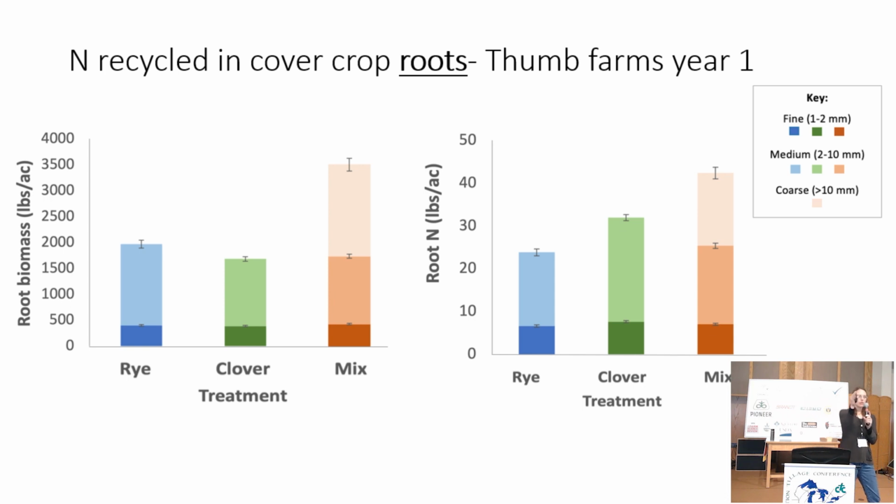And then the panel on the right is the amount of root nitrogen. So even though clover had the same biomass as rye, it had more root nitrogen, which makes sense because it's a legume. So on average, I think there were 23 pounds of N in the rye roots, 31 pounds of nitrogen in the clover roots, and 43 pounds in the mixture roots. So more overall nitrogen in the mixture, but again, a fairly substantial amount.